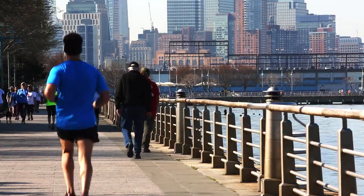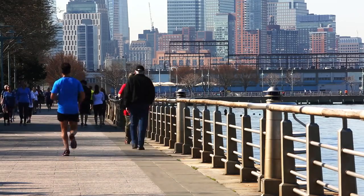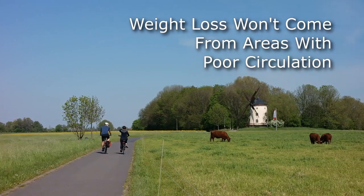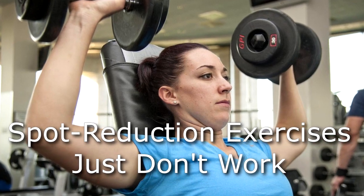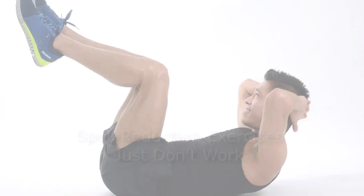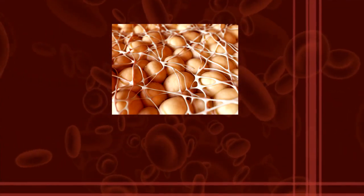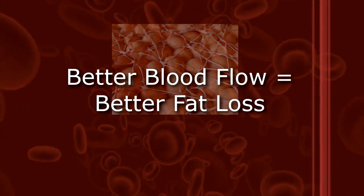They cannot. Even if you are in a state where you're burning lots of body fat, i.e. if you're on a weight loss diet or exercise program, very little of that fat you're burning will be coming from those stubborn areas that I mentioned that have the poor blood circulation. This is why most spot reduction exercises and methods to burn stubborn fat just don't work, like doing abdominal crunches, for example, to burn stomach fat. Again, the key is circulation, as we'll see here. So the bottom line is poorer blood flow equals poorer fat loss. Better blood flow equals better fat loss.